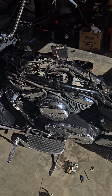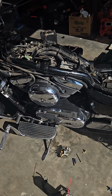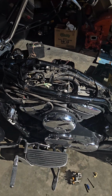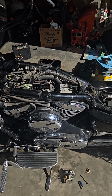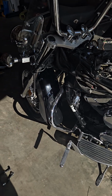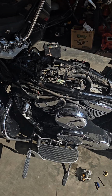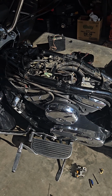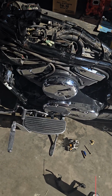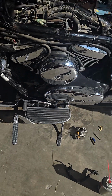This is a 2001 Kawasaki Vulcan 1500 Classic, fuel injected. What's been going on is I have kind of a knocking when letting out the clutch, at low speeds, in light load situations. Going from a stop, it's almost like it chatters, knocks. I thought it was a balancer. I replaced the balancer dampers in there. Still the same thing.